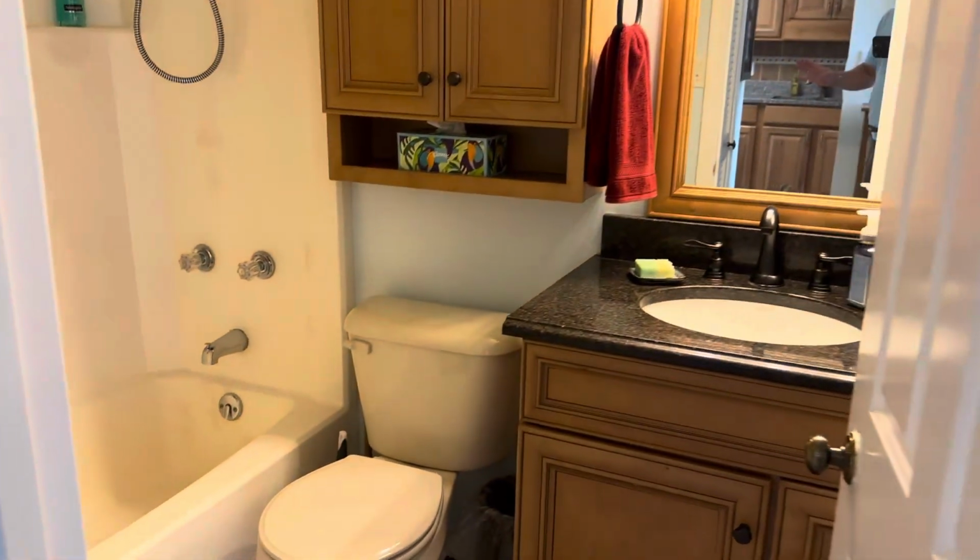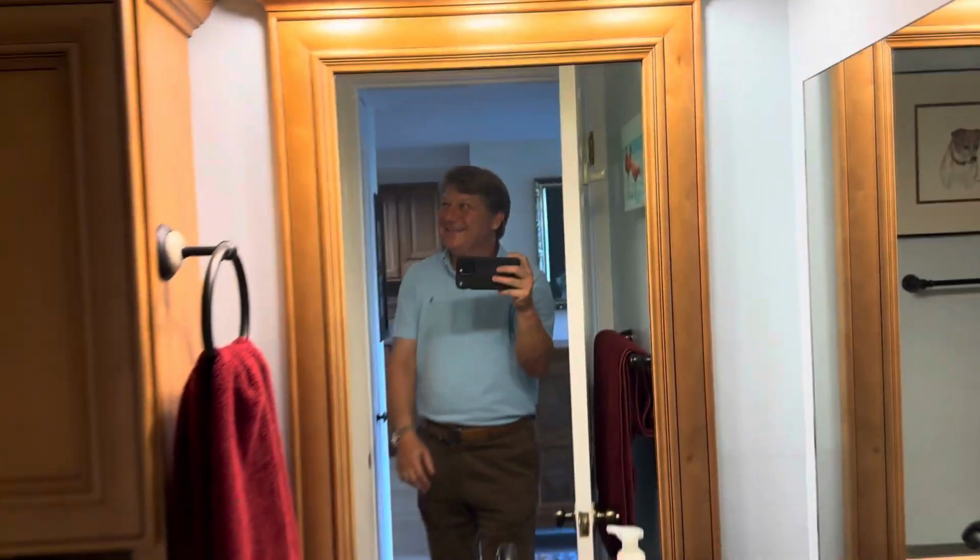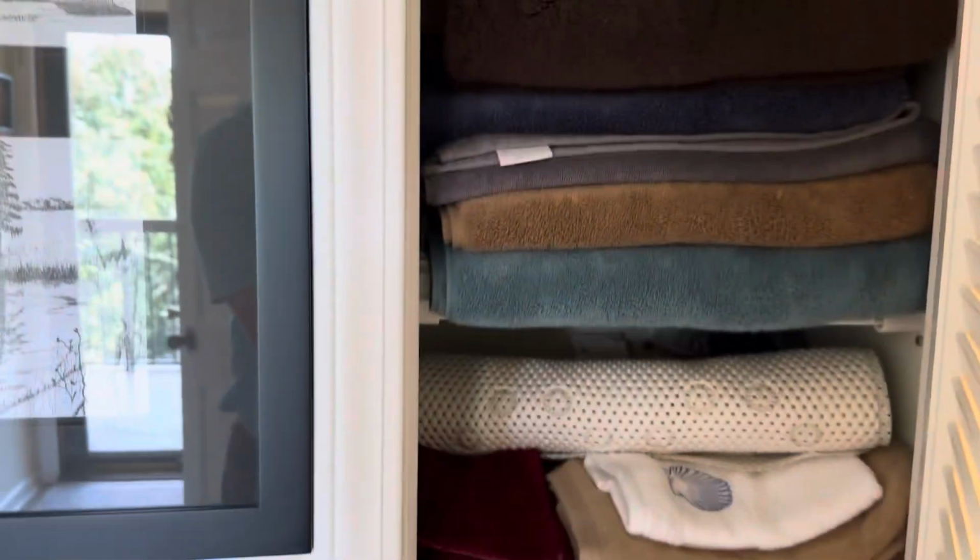We have a full bath here with a nice comfort height vanity and a tub shower. And there's me. Hi. A little linen closet here.